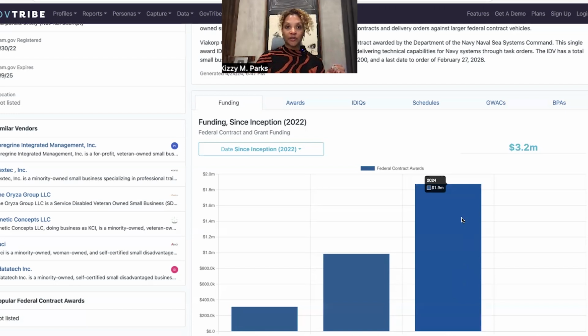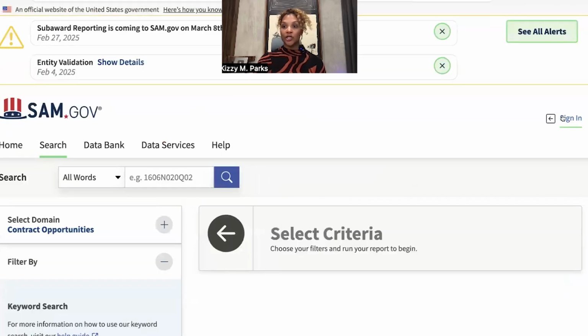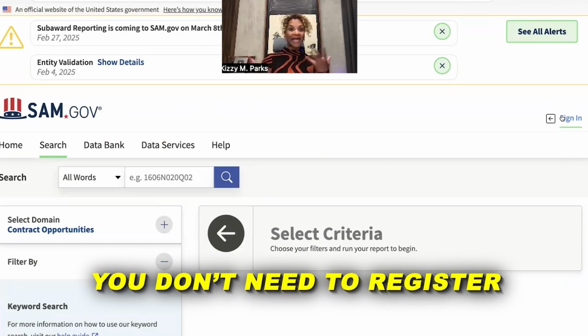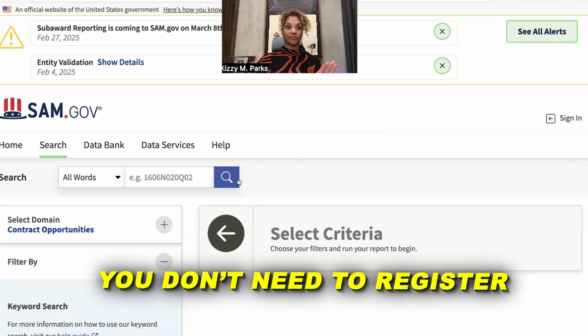Whether you're just starting out or you've won several contracts, this is an opportunity for you to take a look into. So what you're going to do is go to Sam.Gov, advanced search. You don't need to log in. You don't have to pay anything. This is all free. Every single thing I'm showing you.